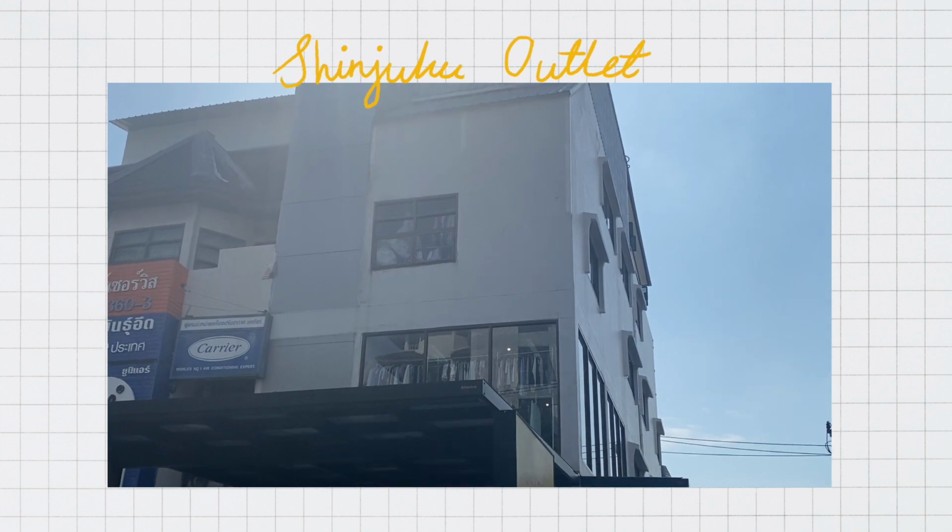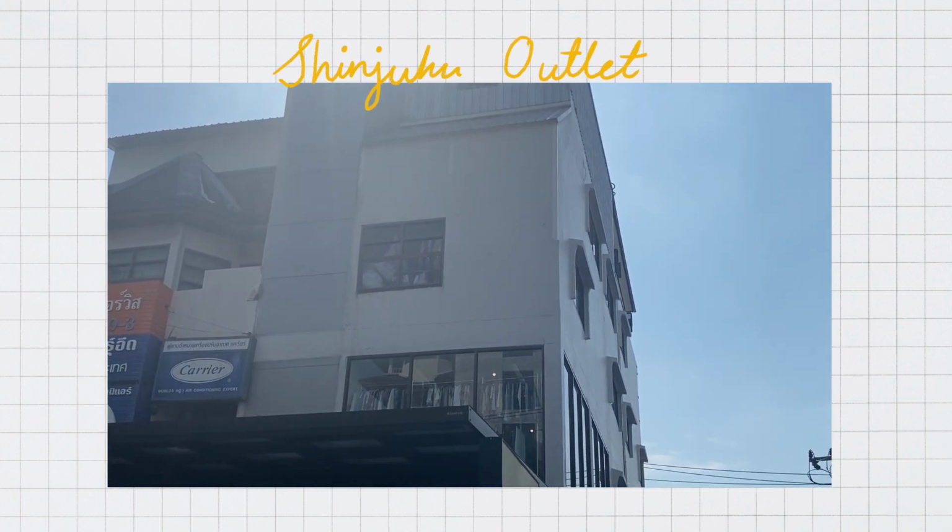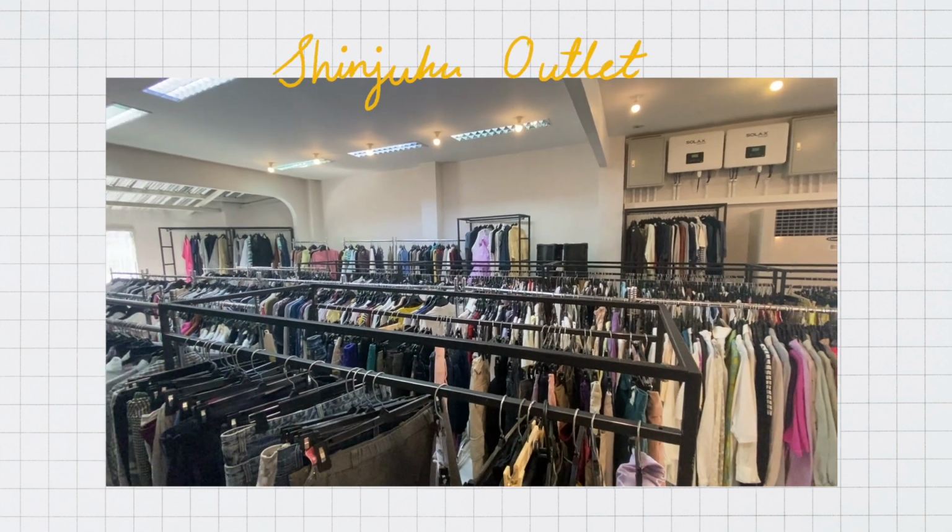Shinjuku Outlet is a franchise that sells secondhand clothes, and basically you have buildings that are rented out and turned into places with racks to put secondhand items. Most of the time these items are from Japan, hence the name Shinjuku Outlet. So it's secondhand items that they bought from overseas, maybe from a Japanese secondhand market, to bring into Thailand and sell to us.